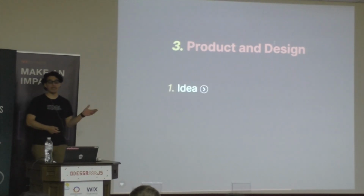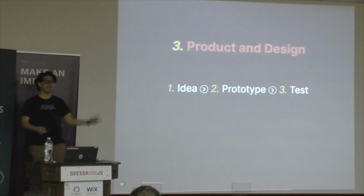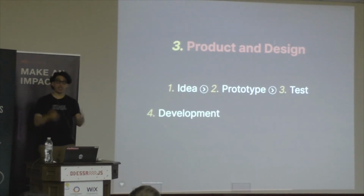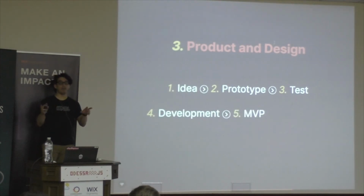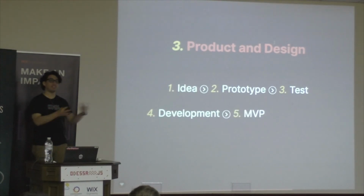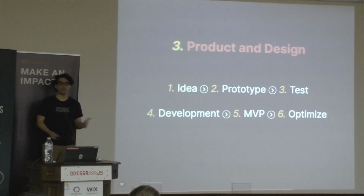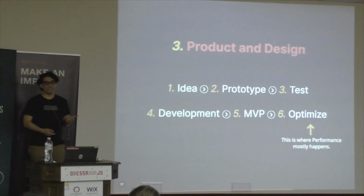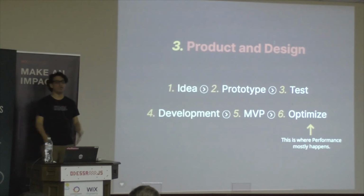Someone has an idea, then we build a prototype, then we test that prototype. If it's successful, it goes into development. Then we determine a minimum viable product. What is the minimum thing that this feature needs to do in order to be successful? And then we optimize. Now, in most companies, this is where performance happens. We wait until there's a problem, until something is noticeably slow, and then we fix it.